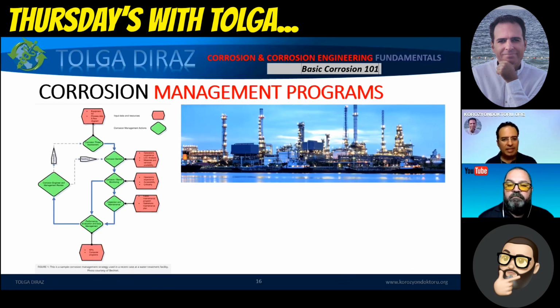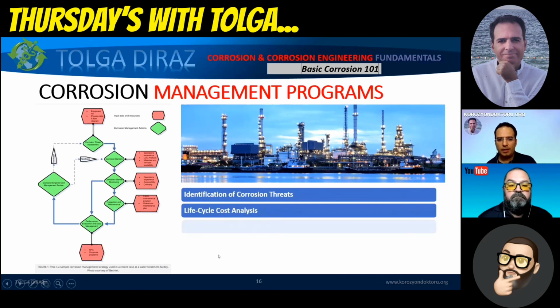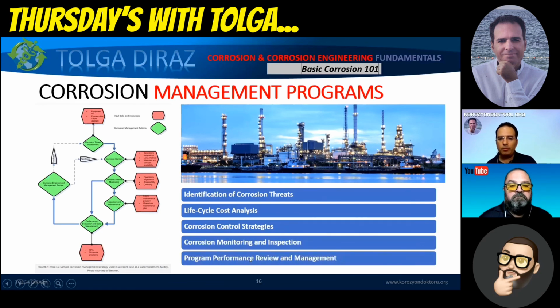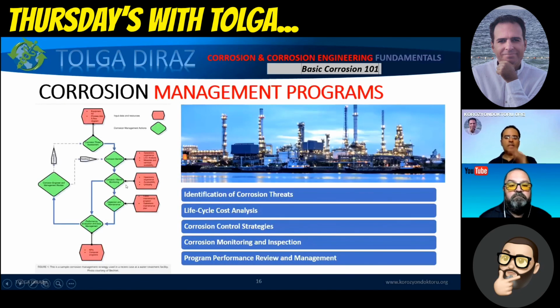Yes, I believe he prepared this checklist, the corrosion management program flowchart. Basically, this flowchart includes the identification of corrosion threats, life cycle cost analysis, corrosion control strategies, the corrosion monitoring and inspection step, and program performance review and management. This is all in more detail, by the way. So this is a very brief summary of corrosion, why it's important to us, and what corrosion is. Would you like to add something more, Jim?